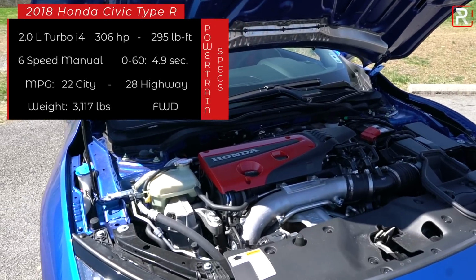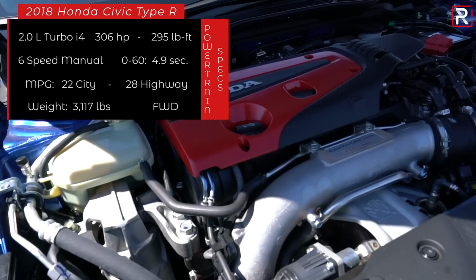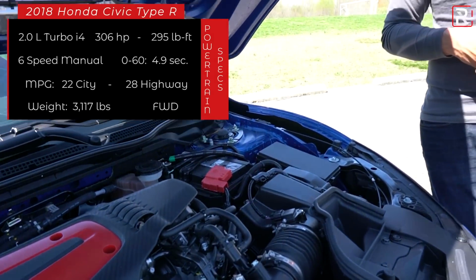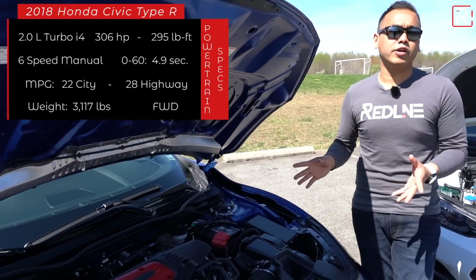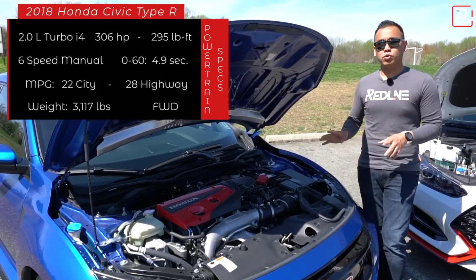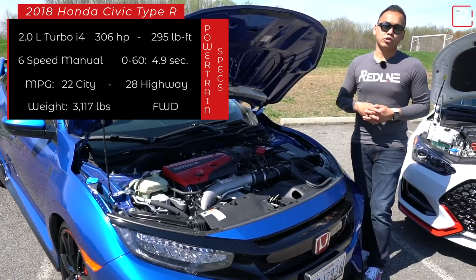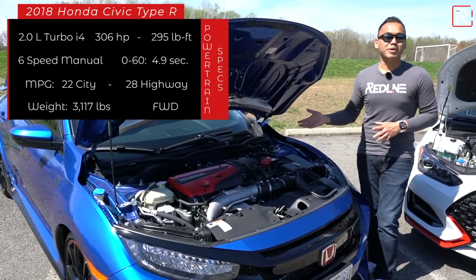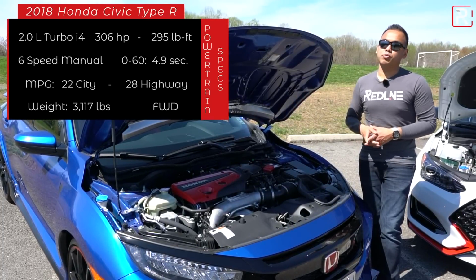It's a 2-liter turbocharged direct injection 4-cylinder with about 23 pounds of boost, and this thing makes 306 horsepower and 295 foot-pounds of torque. This unique state of tune is unique to the Type R in general, although they offer a variation of this engine in the RDX and the Accord. It all goes out through the front wheels only through a limited slip differential, with a 6-speed manual being your only transmission option. Now, this vehicle weighs a tick under 3,100 pounds, and fuel economy is not bad. It's rated at 22 in the city, 28 on the highway. Please be sure to put premium gas in it.